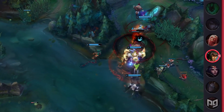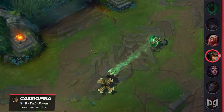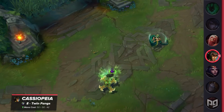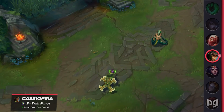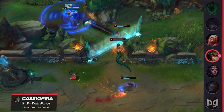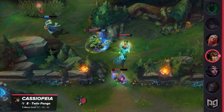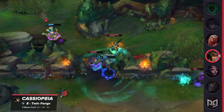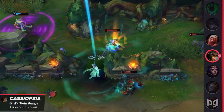Cassiopeia is getting a nice but small buff as well. Her E's mana cost is being reduced from 50 flat to 50 to 42 based on rank. While this won't be that big of a deal in the late game, it'll definitely help players out when they're not able to get blue buff. Especially when trying to take objectives like Baron or Dragon, Cassiopeia runs out of mana very quickly. This buff should make it a little less risky to start these objectives up.